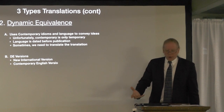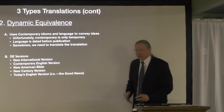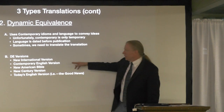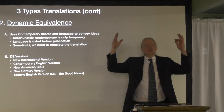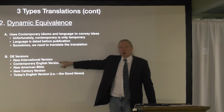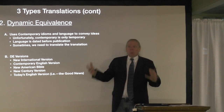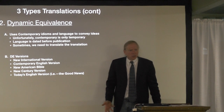Their shelf life is very short, and they should be. Unfortunately, we continue to use a lot of dynamic equivalent translations long after their shelf life is gone. Good example, the New International Version. Its shelf life is well worn. It's gone. I like the NIV in some places. The Old Testament is excellent. The New Testament is a little bit iffy in some places. But it is so old at this point that the idioms that it's trying to use to communicate things don't mean the same. This is 1970s and 1980s. They don't mean the same in 2020.